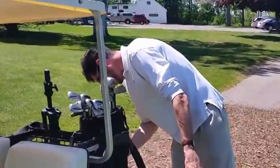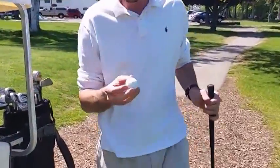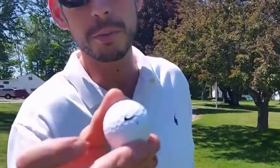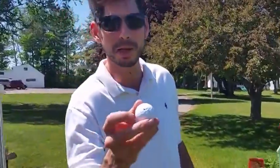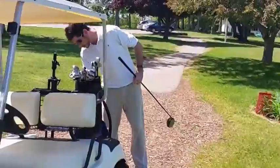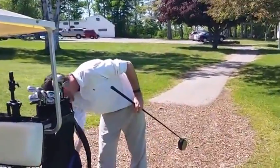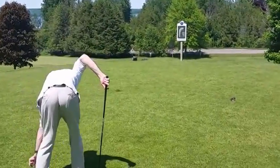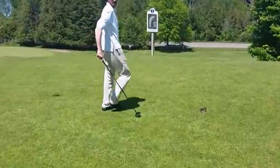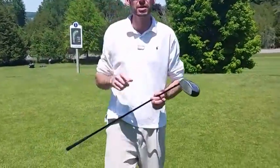What are you using? You know what, Tiger gave me this ball down at Augusta. Very proud of this golf ball. He gave it to me for making a great chip. Nice. What kind of club are you using? What have you got? You know what? I'll tell you. Push the pause button in there.